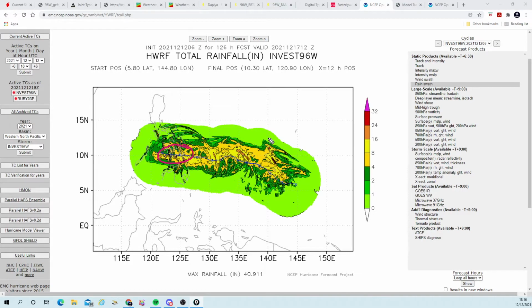The conditions are there for the storm to become something bad. Everything is there for the storm to develop into something potentially catastrophic. Probably it will not be catastrophic, in my opinion. It will be nothing like Haiyan, but it's going to be life-threatening. You're going to have life-threatening rain, potentially life-threatening flooding, and the possibility of storm surge.